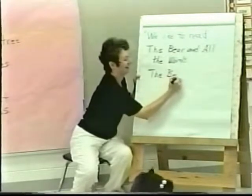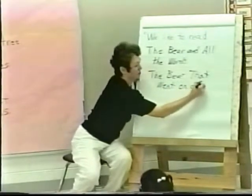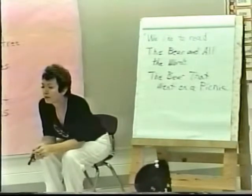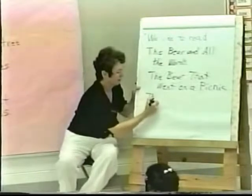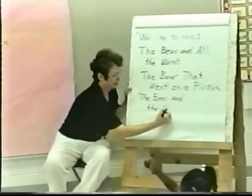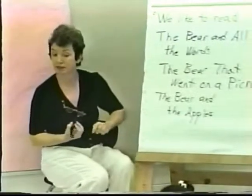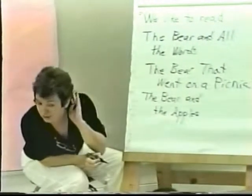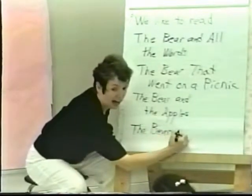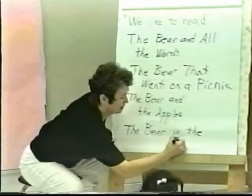Okay. Eating apples. The bear went on a picnic. Okay? It's not a very tidy scene. Nicole. The bear and the apples. The bear and the apples. The bear in the trees, or and the trees? Bear in the trees. Okay. And, I-N or A-N-D? It could be either way.